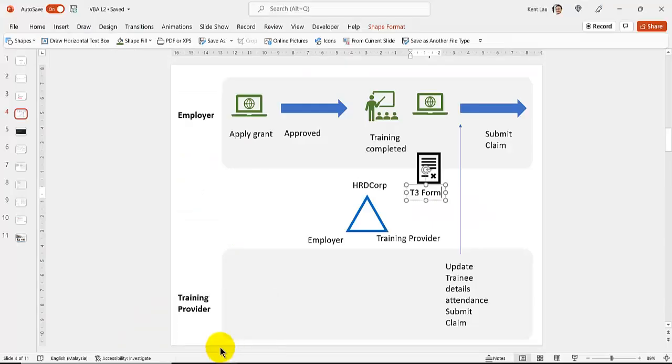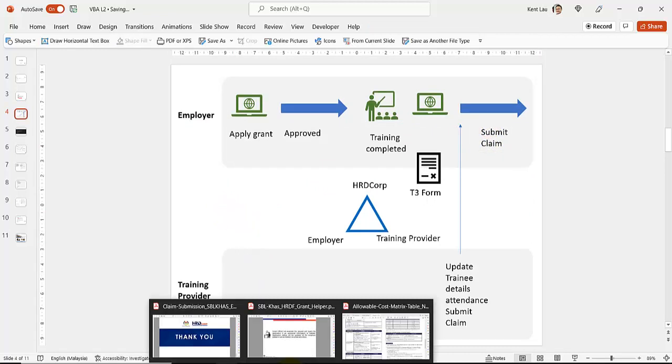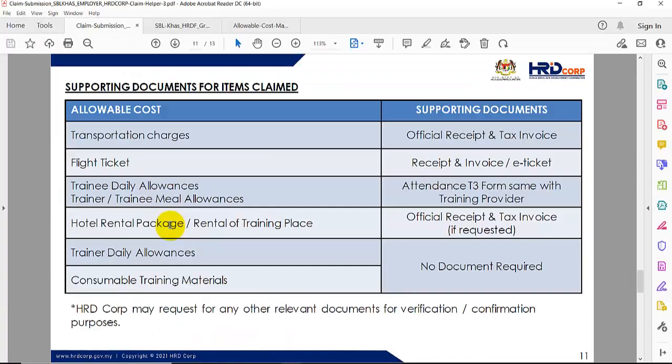I think it's different. This submit claims is either submitted by the employer or by the training provider. Usually it's the training provider who submits the claims. Employers don't really need to submit the claims. So maybe this is for internal submitting of claims. You have to check with HRDCorp still. Yeah, so this is the guideline. I'm just following what it says.